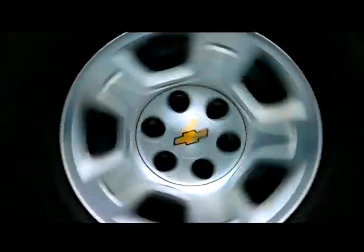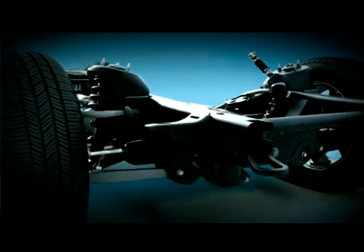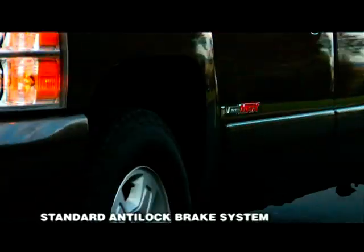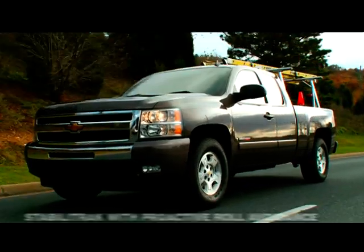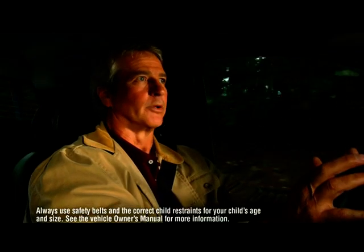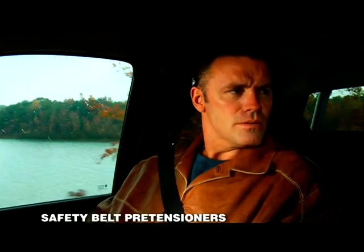You know, Gary, it's hard to believe. As nice as this truck is on the inside, we're loaded up, it's riding great, and it's safe. Well, we have what we call 360 degrees of safety protection. Our crew cab earned a 5-star frontal crash safety rating. We have 4-wheel ABS standard. We have StabiliTrak available in this extended cab, and it's actually standard in crew cabs. That's a GM first. We have head curtain side airbags. These are available in all of our models, and they'll deploy for about 6 seconds in any one of 3 modes. We also have pre-tensioning seatbelt systems.